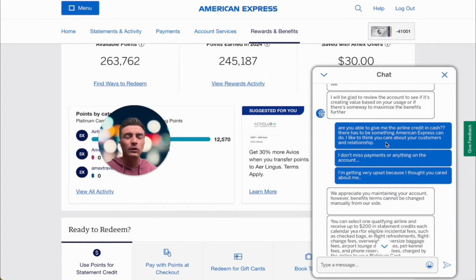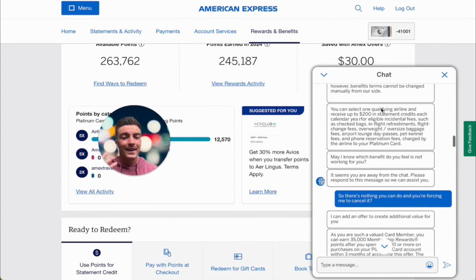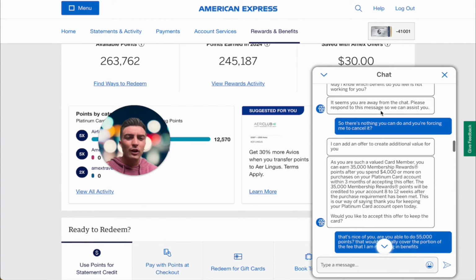Is there anything you can do? I've been a customer for years, never missed a payment. In fact, I refer people, so I'm like a golden egg customer. Again, I can't speak on behalf of your situation, but just use whatever leverage you have. They basically said, we appreciate you maintaining your account, can't do much about it. I said, so there's nothing you can do and you're forcing me to cancel it? Hint at canceling the card, but you have to be very careful.